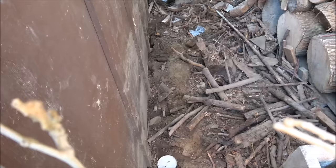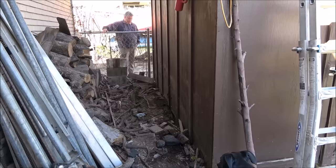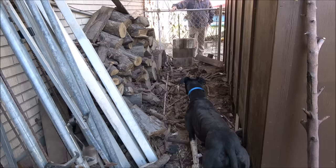Oh, there she goes. Yeah, she's got one already. See? Oh, she missed it. Oh, Mink's got it. Oh, Mink's got it. Did she lose it? Or she got it? Mink's got it. Yeah, it's underneath that wood pile right there.